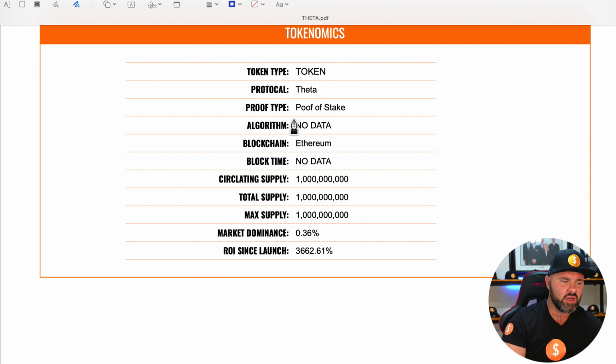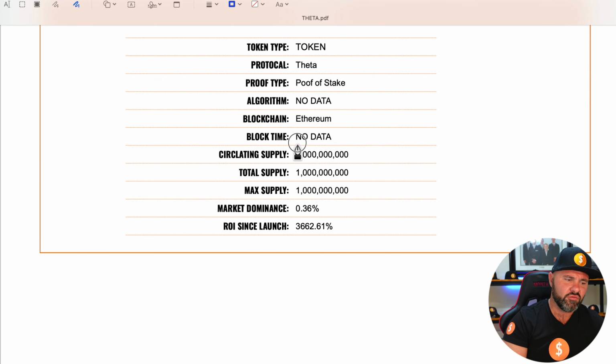The proof type is proof of stake. I couldn't find any data on the algorithm. They're currently on the Ethereum blockchain, but I do believe the transition is underway to a full move onto the Theta blockchain. I couldn't find any details for the block time.